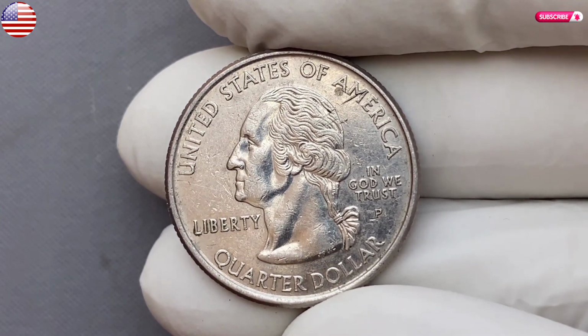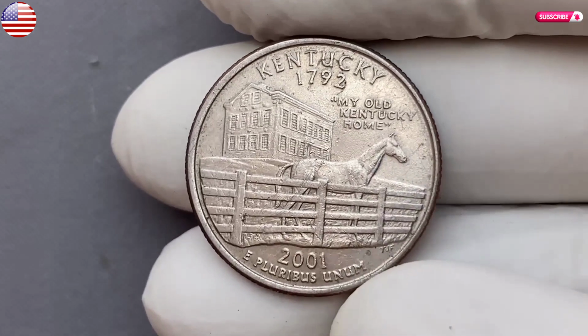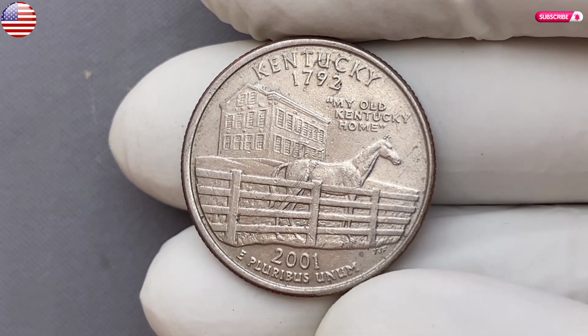That's what makes coin collecting so thrilling. It's not just a hobby, it's a treasure hunt. And the next big find? It could be sitting in your hand right now.